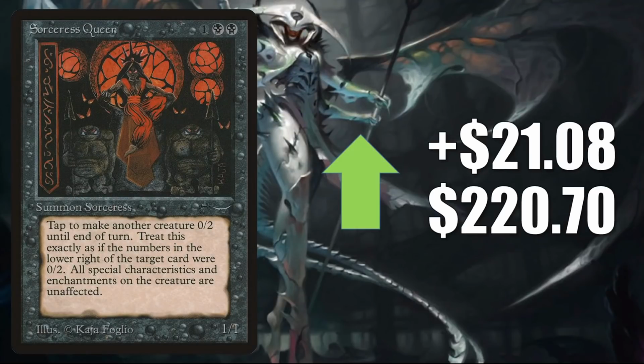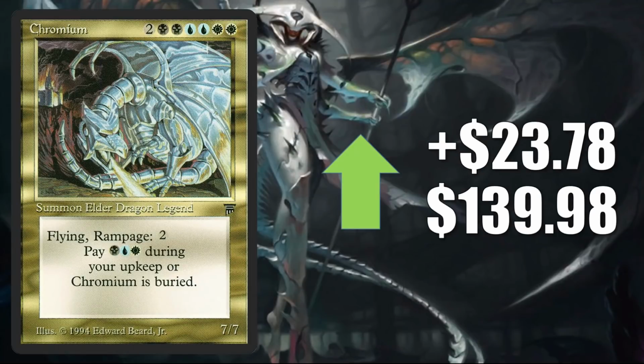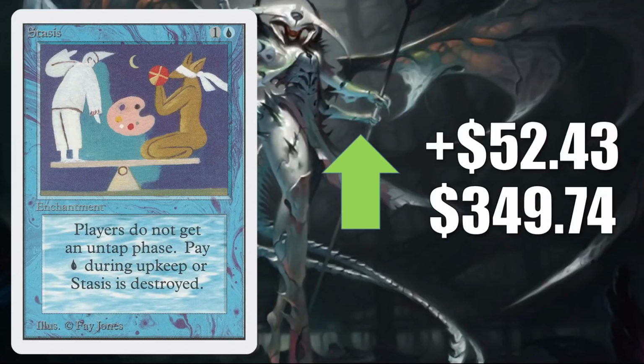Sorceress Queen, the Arabian Nights copy, up $21.08 to $220.70. Cockatrice up $22.31 to $155.68. Chromium from Legends up $23.78 to $139.98. Rock Hydra up $36.32 to $125. Hazezon Tamar is up $39.99 to $389.99. Stasis jumps $52.43 to $349.74.